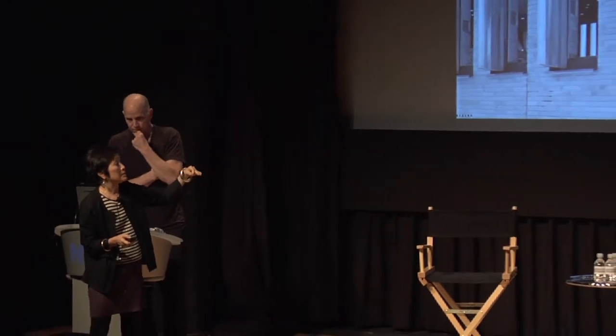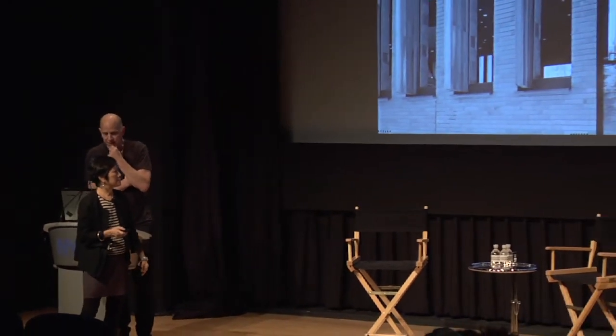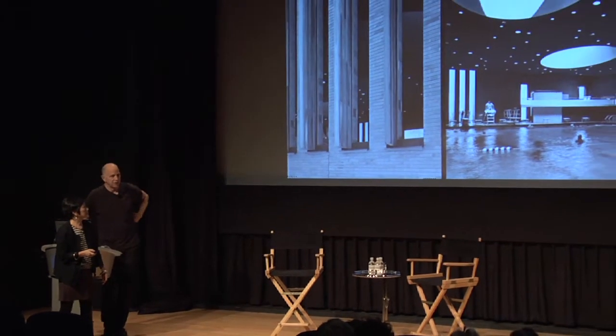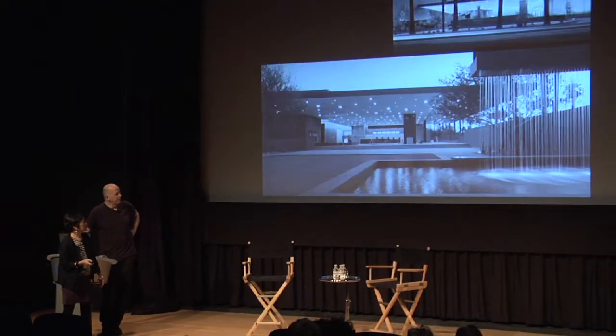This is a project for the Cranbrook Educational Community in Michigan. And here, because it was a pool, we realized that our most powerful elevation is the ceiling. And we realized that instead of air conditioning a pool to dehumidify it, if we use natural ventilation, it would be a much better idea and a more sensual idea.